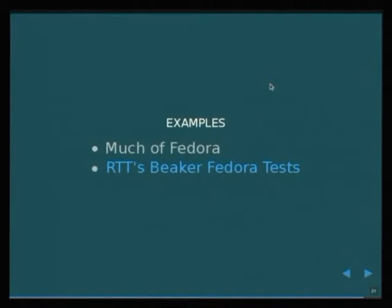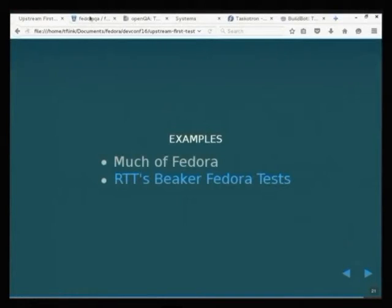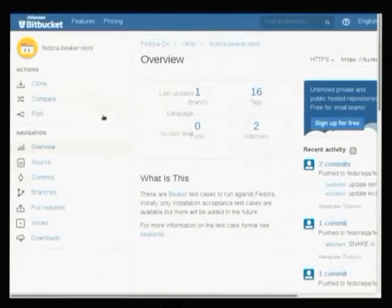All right, so as much as I should know better by this time to not do live demos, I'm going to show off a few things. One example is this. This is a repository of Beaker tests that was contributed by people who have internet.